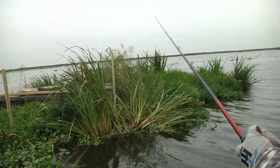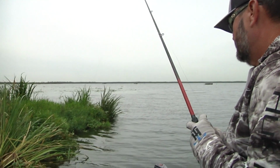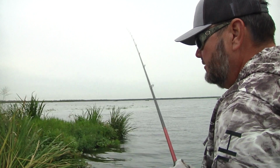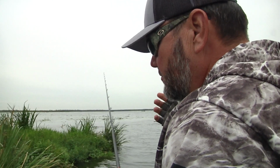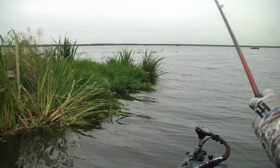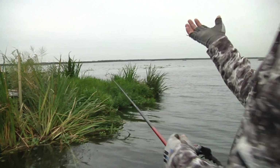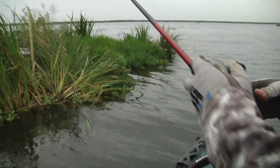And then basically what I do after that is I hop it up first on the bottom, and when you have all that cover like that, a lot of those fish will suspend. So I hop it on the bottom, and then I start fishing it up, and every time I lift, I'm picking up line with the reel. So I'm fishing that bait higher, higher, higher. I get back to the surface, I pull it out and pitch back in again.